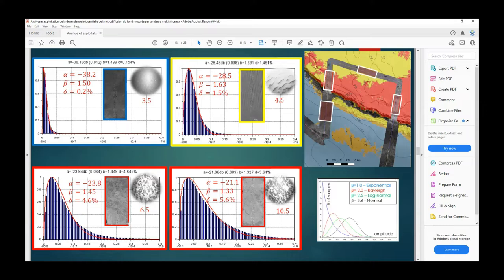In both solutions, we have the lowest backscatter, so the alpha parameter is minus 38. And if you go to the sand, the yellow one, it's minus 28, so you see the difference. And if you go to the red areas, we have something like minus 23, minus 21. So the alpha parameter can work pretty well as a central value for the line.